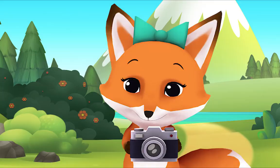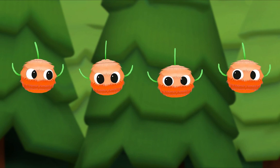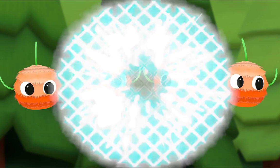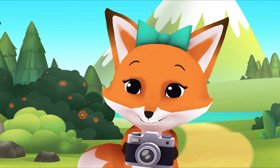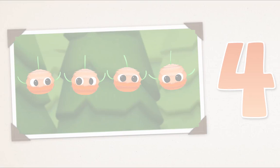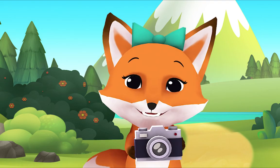Let's count together. 4. There are 4 wiggle bugs. 1, 2, 3, 4. How many wiggle bugs in all? 4. That's right. Let's take their pictures. Say cheese. Helping me take that picture.